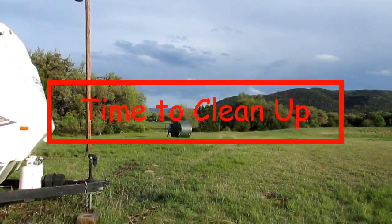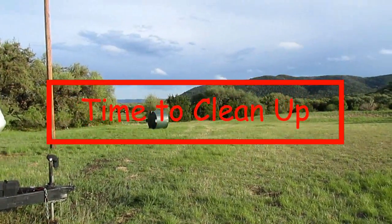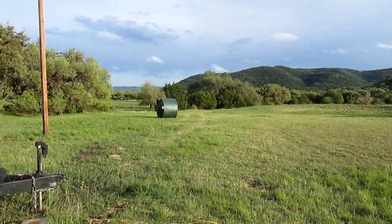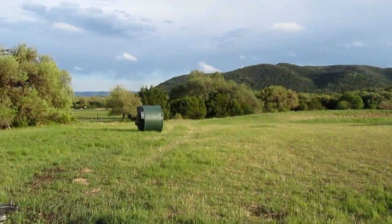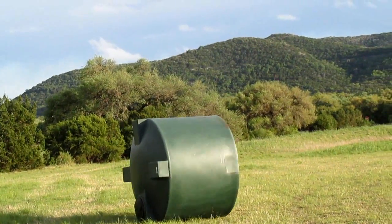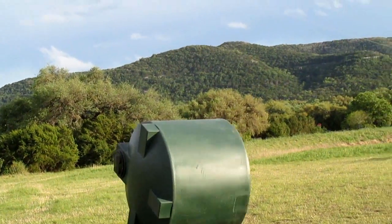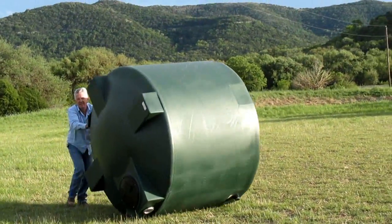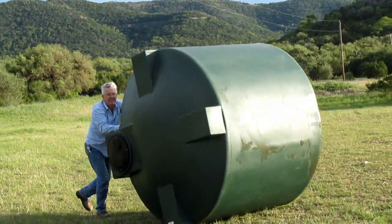Well, David's out rolling the tank across the pasture to try to get it back to where it was. Roll, roll, roll your tank. You're not singing. I said roll, roll, roll your tank. Get me up the hill.